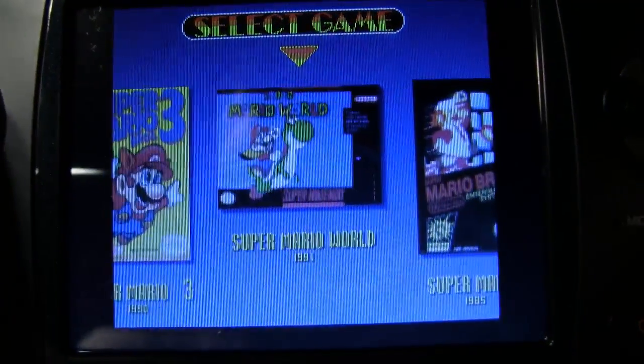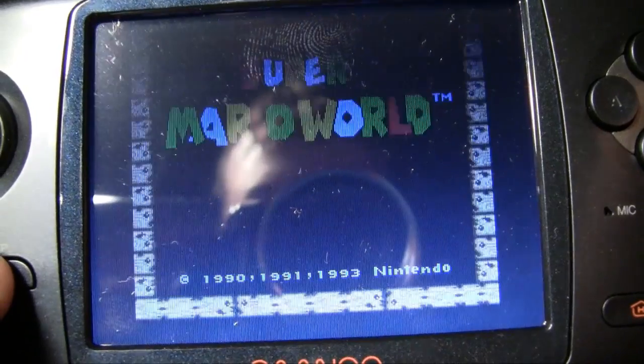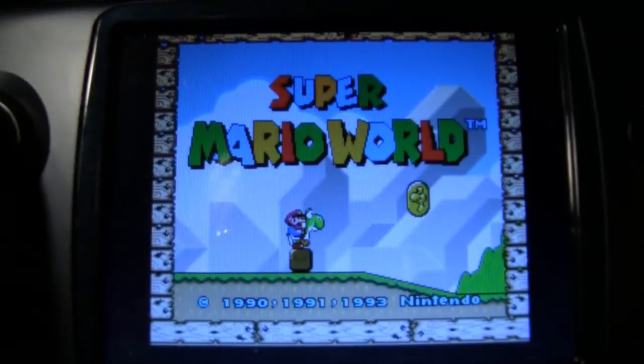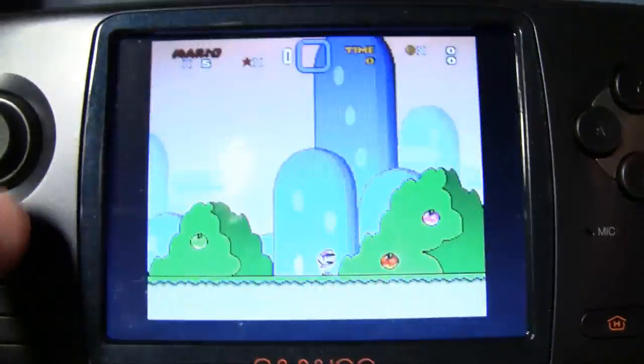Oh, the sound skipped there. Play Super Mario World. Hold on a sec. That fingerprint's bugging the crap out of me. There we go. Much better. Autofocus. There we go. Now we're talking. Autofocused, fingerprint free.